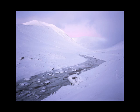I mean, it never bothered me personally. Snowy landscapes have these kind of... it's texture again, isn't it? It is texture, yeah.